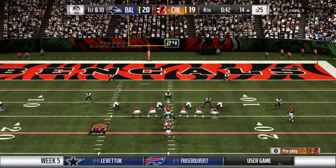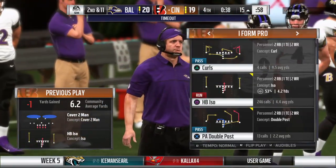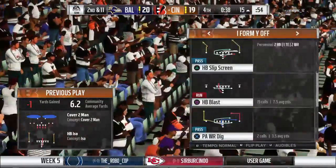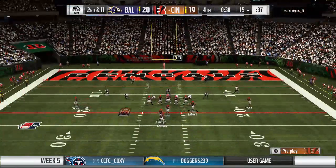Leopard! On the run, it's Mixon. And maybe a measure of revenge there. He's had his way in this one, but this time they get him behind the line. And now the Raven defense going to call a timeout. It's just their first. They've got 2 more to use here in the final stages.